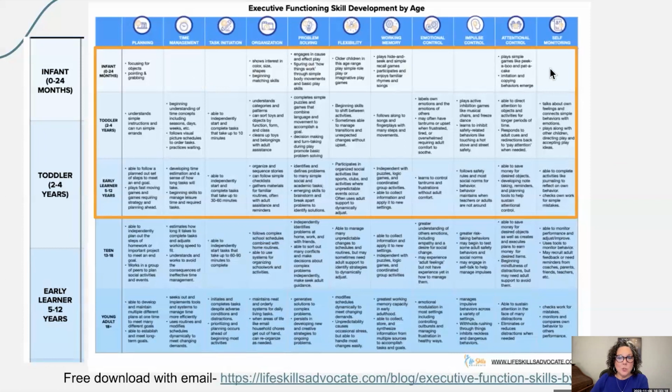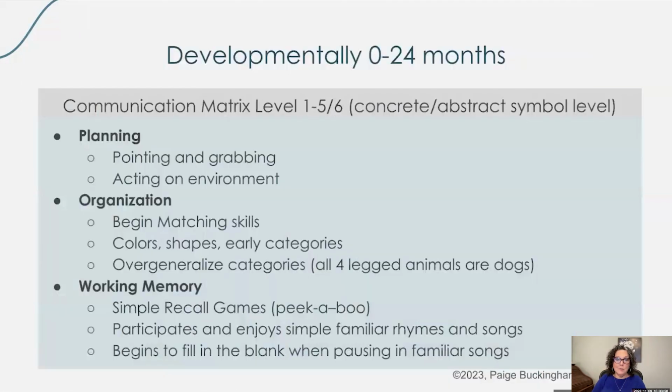This one is 0 to 24 months, and these are different executive function skills. We have planning, time management, task initiation, and they go across and tell you what that looks like at that age. Then we have toddler, which is 2 to 4 years, and early learner, which is 5 to 12 years. I don't go past that, because if you have a student whose language skills are equivalent to somebody who's 12 years old, most likely they're not going to be using an AAC system. And if they have that much language, they're going to have many of the words that you really need for executive function skills.